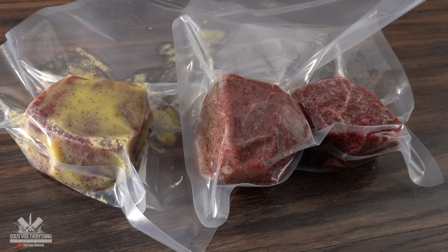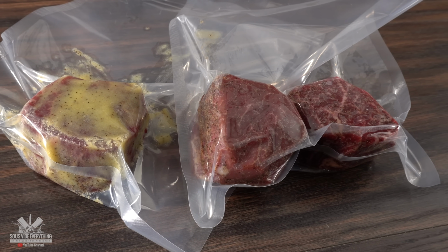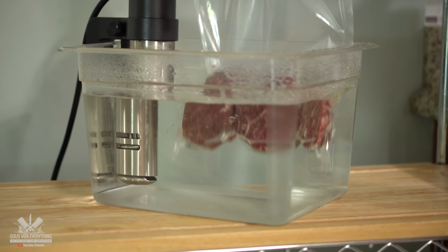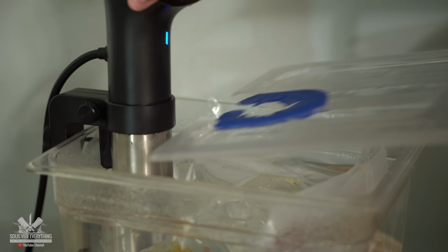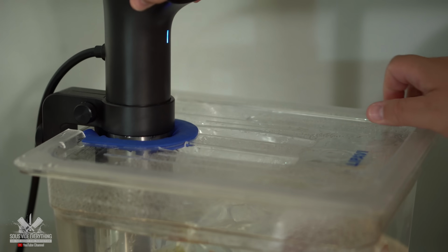Because now that I have all of my steaks ready, the only thing left to do is to go ahead and cook them. For that, I'll be doing it sous vide at 129 degrees Fahrenheit for 2 hours. And I cannot wait to find out how the fermented butter is gonna taste.